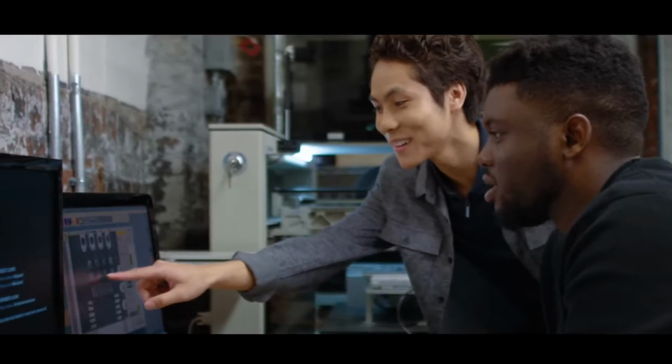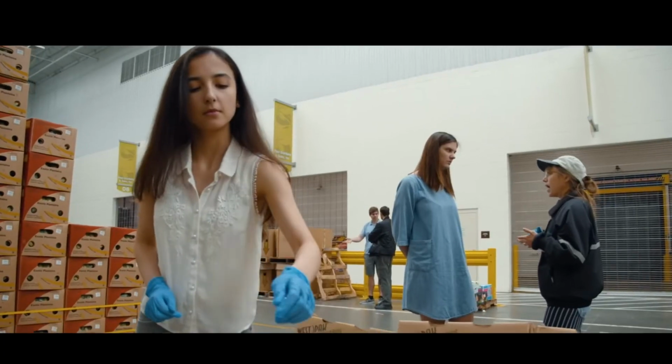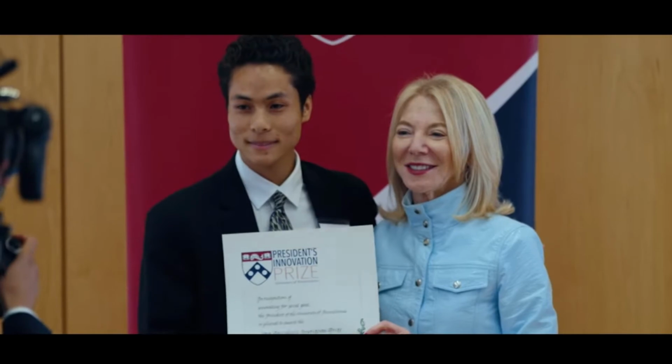Over the years, we've had a couple of startups launch from our lab by undergraduate students, and they were not from engineering actually. One was from Wharton, one was from biology, so it's been quite exciting. Two of those projects won the President's Innovation Prize. Another project launched from a senior design project, which was really cool.